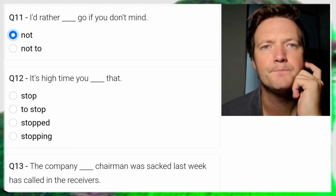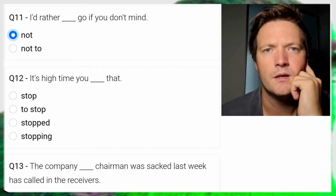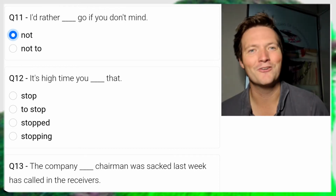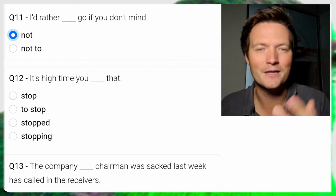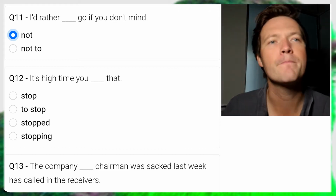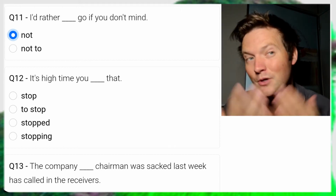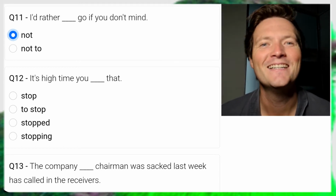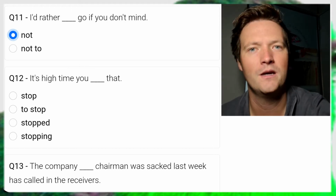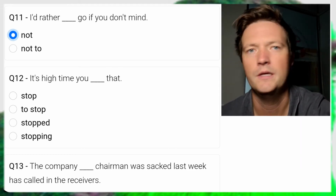Okay, number 12. It's high time that you... Right, okay, so this is one that people get wrong all of the time. After the expression, it is high time, we use a remnant of the subjunctive tense. There aren't many subjunctives in English, but they do come up. So, it's high time you stopped that. It's high time that you stopped that, or it's high time you stopped that. Yeah, right?